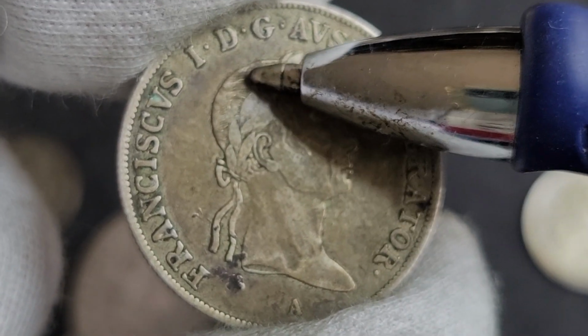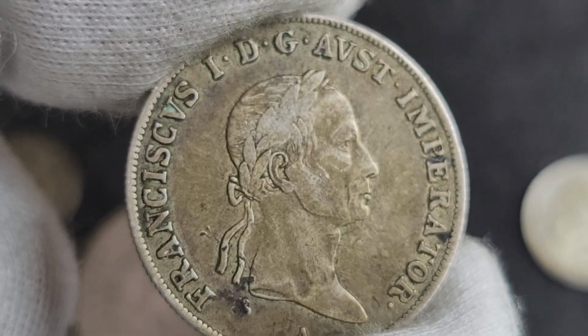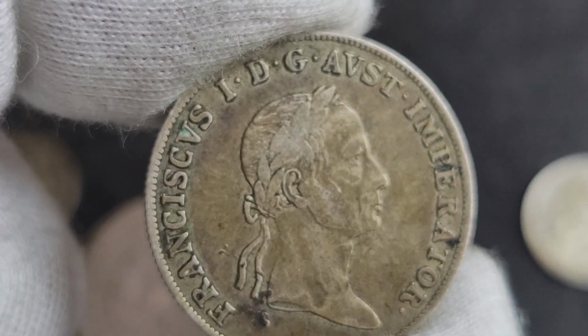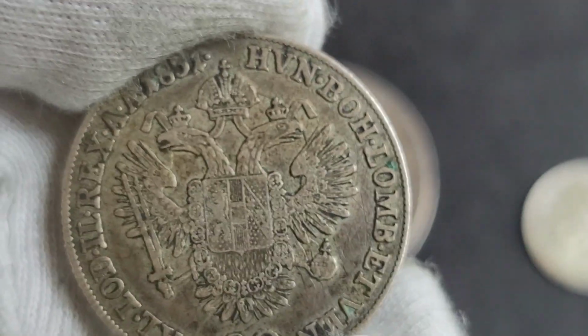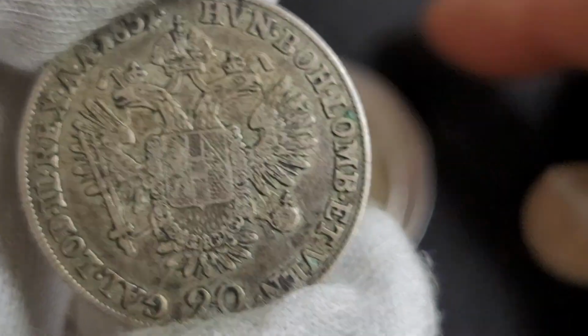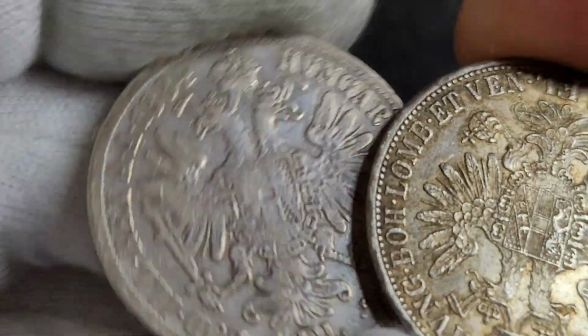And also the head comes closer to the lettering. So it's a bit of a larger bust. And as far as I know, that's the scarcer coin to actually get. So this coin in this condition is probably worth about $50. And it's quite nice. And then we have two florin coins.